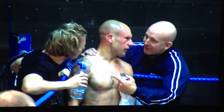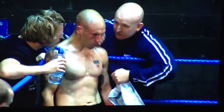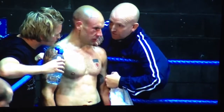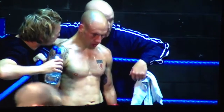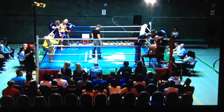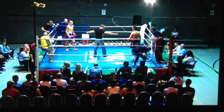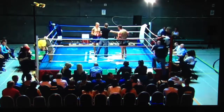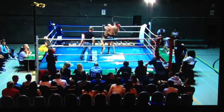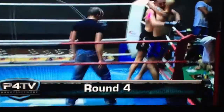Just looking over at Toby in his corner there, his face is getting quite marked up now. At this moment, Scott Jaffa Jarvie looks to be relatively unscathed to the face anyway. He does, yeah. He's not marked up at all. He's made it really hard for Toby in the first few rounds there. Toby hasn't really landed anything of great significance, a few left hooks, but nothing that's really scored greatly so far in the fight.